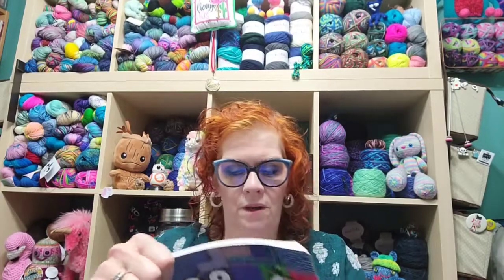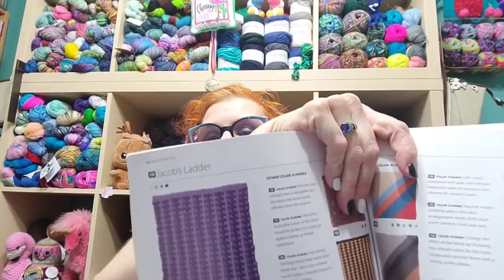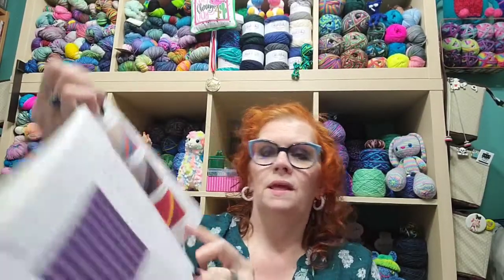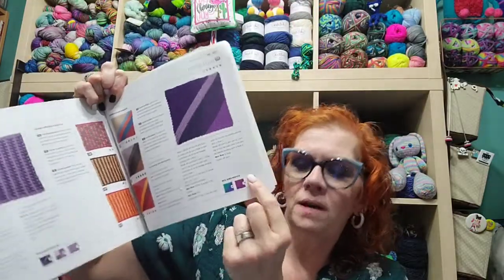But one of the really neat things about this book is that at the bottom, well, here, for example, we've got Jacob's Ladder, and the pattern's on the same page, so I'm going to try not to show you. But, like, there's that. And then there's this one over here. But she will show you what they look like in different yarns, different colors. But then at the bottom, she'll tell you other blocks that are in the book that it's good to pair with this. And there are just some really amazing, and I should have marked these.